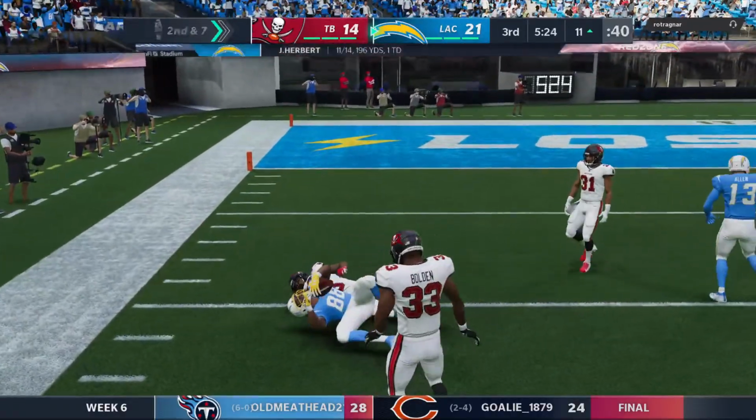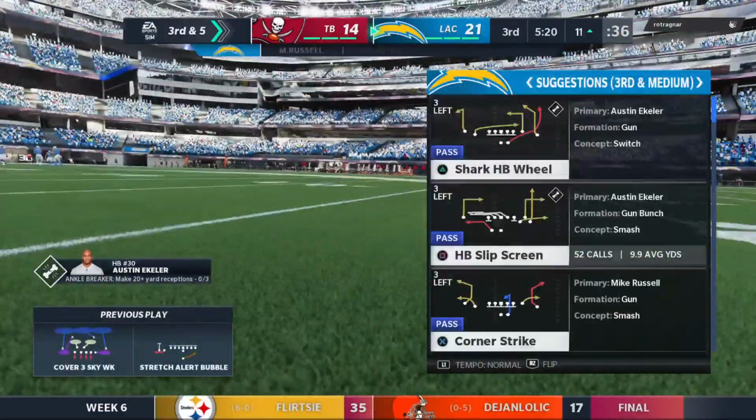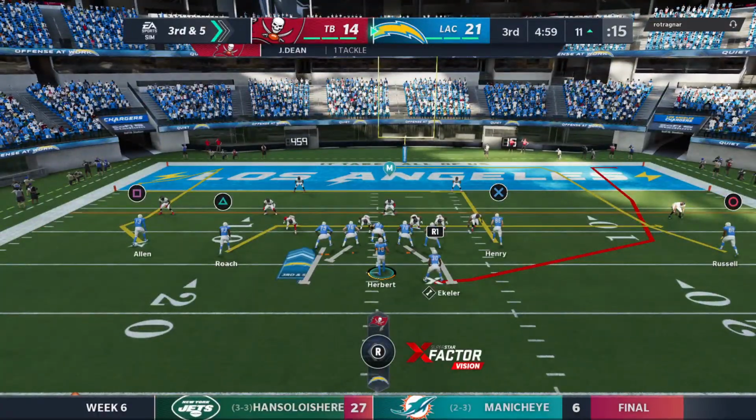Quickly, and Herbert completes it. And he's brought down just outside of the 10 at the 11. Number 88. That throw good for only a couple. It brings up 3rd and 5.